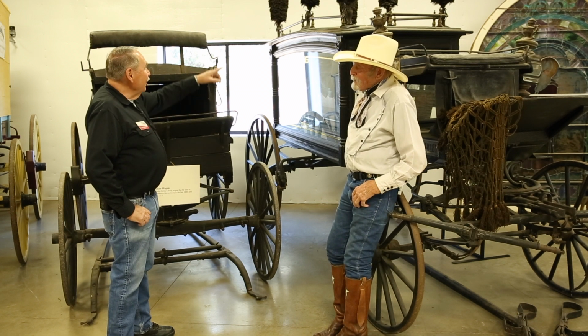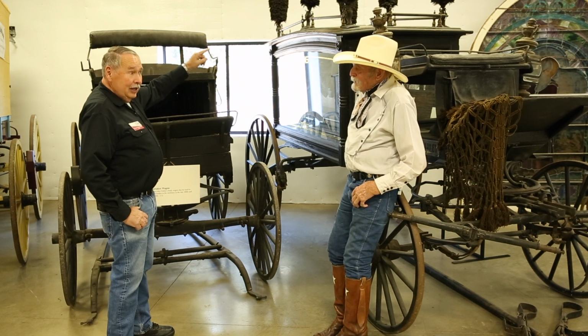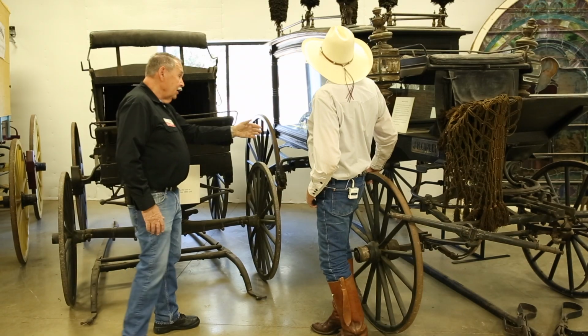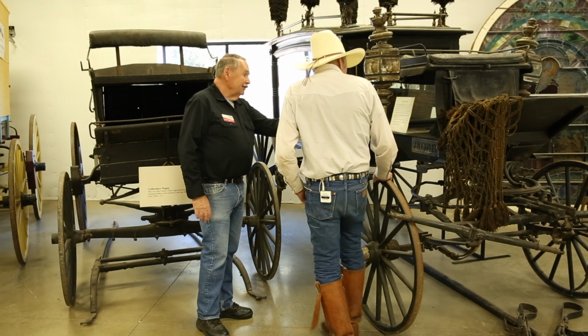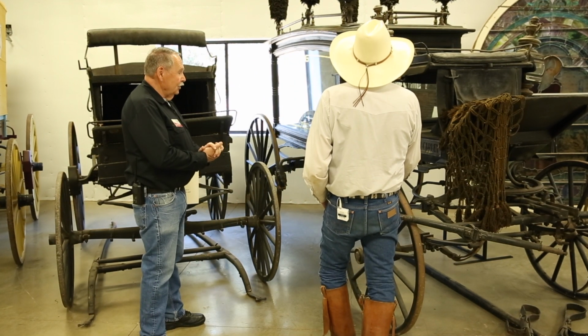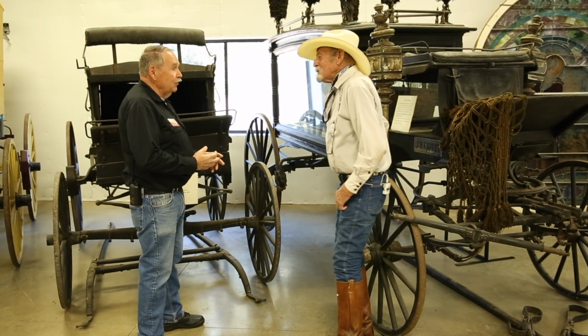The fascinating thing about it is the plumes up here, because I get asked all the time about those. What are the plumes? And then of course the netting here. So it's what it means. The colors have different meanings.